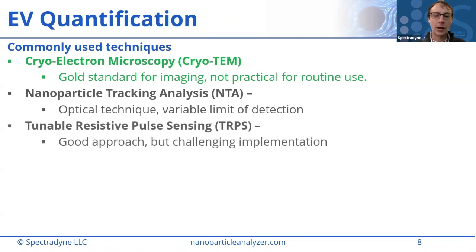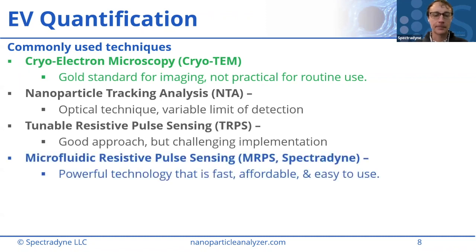In terms of non-optical techniques, there's TRPS, tunable resistive pulse sensing. At Spectradyne, we're a fan of electrical methods, so we like that one. But the specific implementation of TRPS is lacking a little bit, which makes it hard to use.